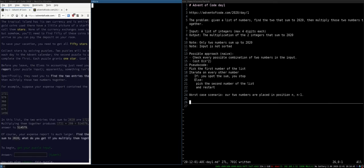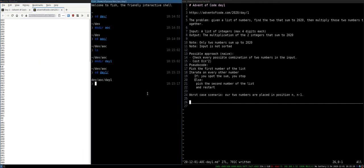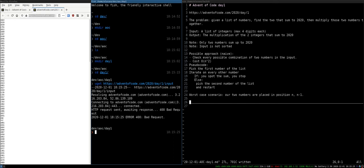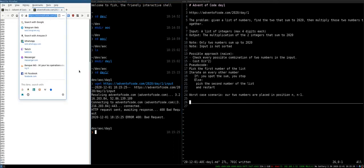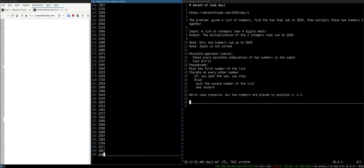Okay, so let's write this thing. Why is my shell this big? We go to dev, we create a folder AOC. I will put all those things in Git, on GitHub, like last time. We create a folder day 1, and we need to get the numbers. So, input.txt. Okay, we have 200 numbers.